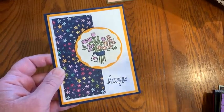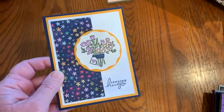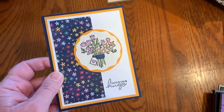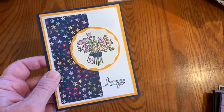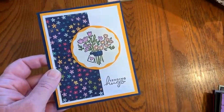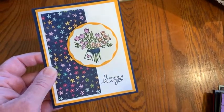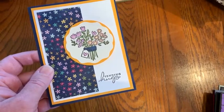As I'm going through, if you see anything that you'd like measurements or more information on, please let me know. You can put them in the comments, or you can contact me privately, and I'll let you know kind of the specifics on all of them. I'll just go over briefly some of the different pieces of them. So that one was made by Margot Richardson using the Amazing Year stamp set.